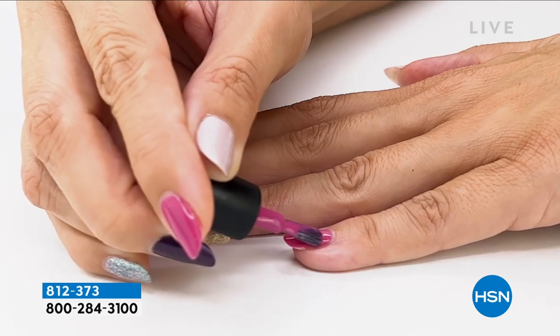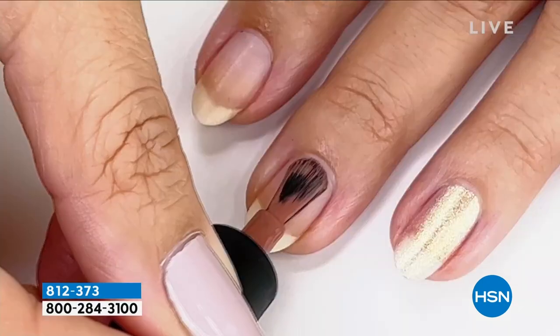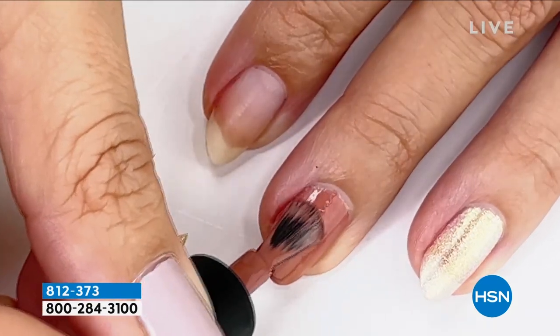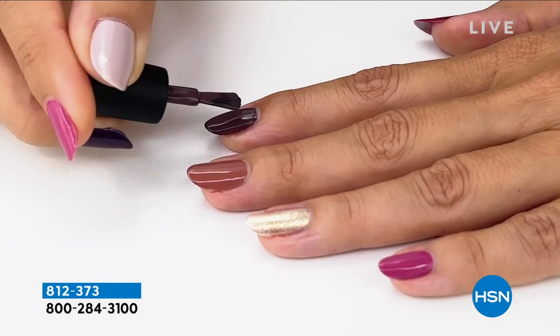We wanna really have fun with our nails as an accessory. And these are so good for you. You're gonna feel really good that you're putting a beauty treatment on your nails that's healthy and makes you happy. And Deb has thought of it all, from the formulation to the brush and all.